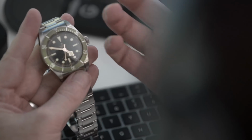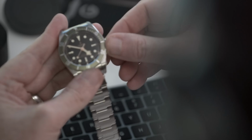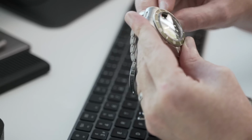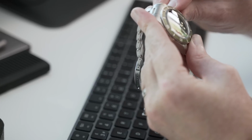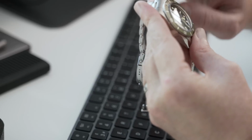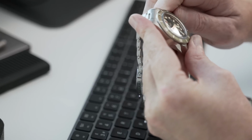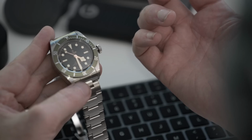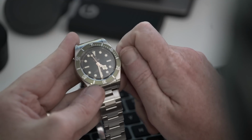The movement, you can't tell with, like on a Rolex, you've got the Cyclops for the date. There's no date on this, so you can't really see any difference. It's got the same amount of clicks. In all fairness, the wind on this is like butter, and this is a replica. So they've obviously got a decent movement inside it.